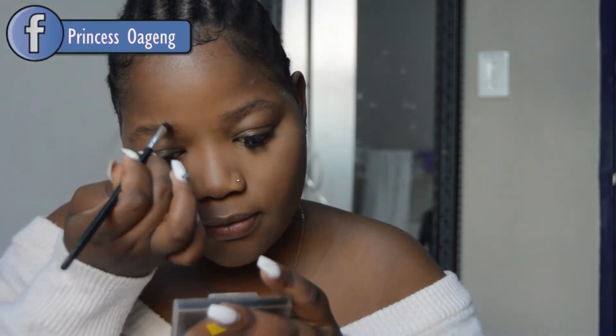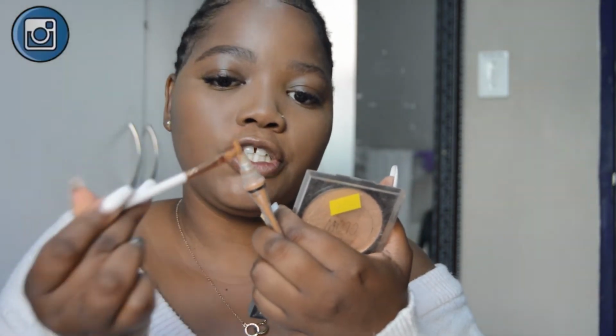Okay, before I go any further, I'm gonna move on to my eyebrows. I'm gonna take my small angled brush and the matte dip brow. I'm gonna take a bit of the same concealer I used, and take my other angled concealer brush and basically just clean the bottom of my brow.